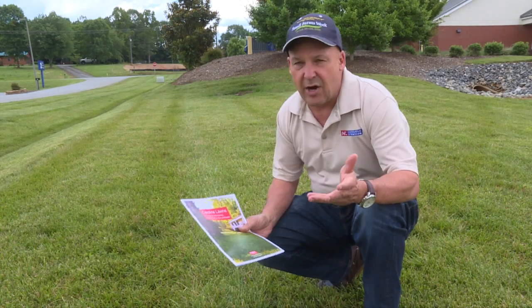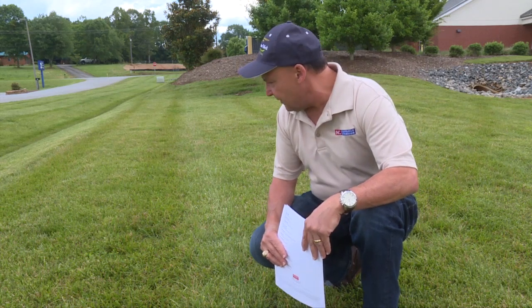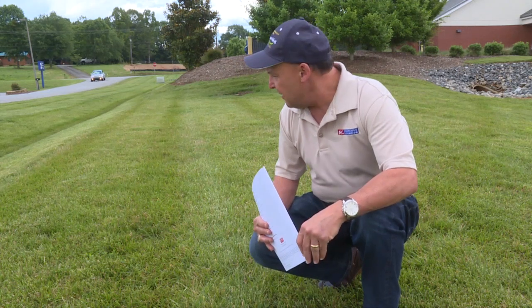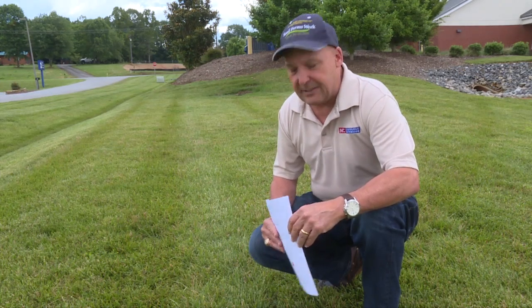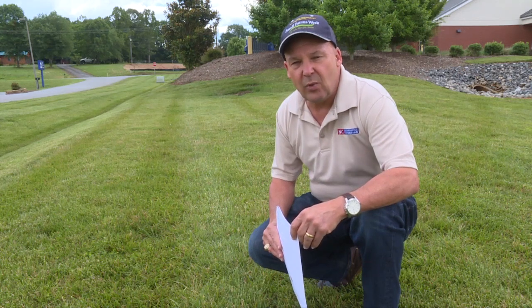Besides the mowing height of your lawn, and in our area most people have tall fescue lawns, consider weed control. If you have a lot of clover, dandelions, other broadleaf weeds, you can treat with a chemical herbicide. There are some pre-emergents you would put out earlier in the year, but just keep that in mind. But there are some things you can put out for weed control.